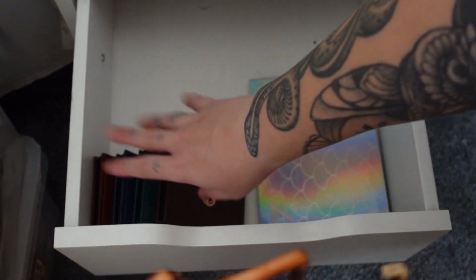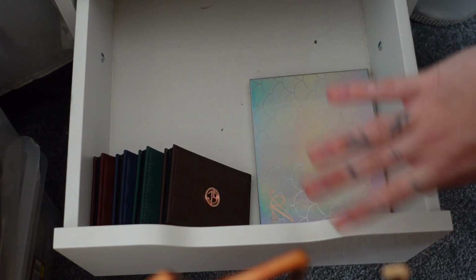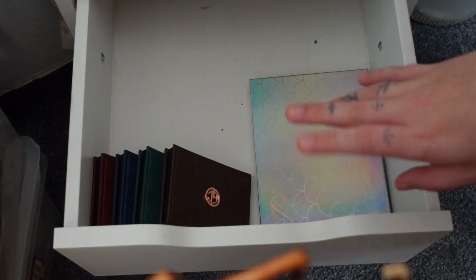But yeah, I want to focus on these. I also want to take some of the blushes from the top drawer and pop them in here, but I think I will do that in my own time when I look around and go, these are the makeup products I want to focus on.